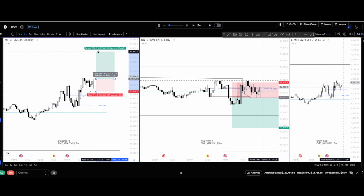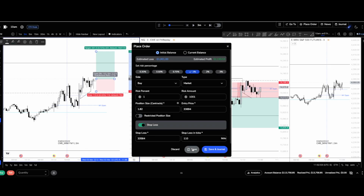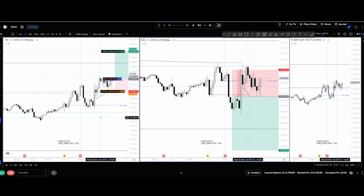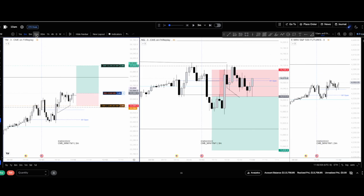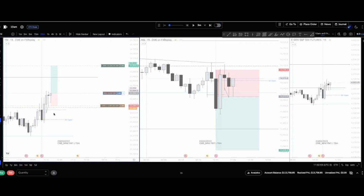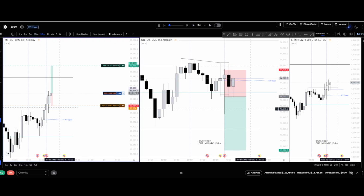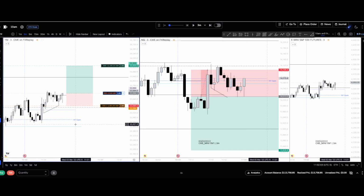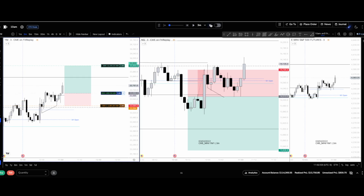as an SMT fill. And then we have that correlated CISD as well. All assets are heading upwards. And then we have the SMT fill. As you can tell, swing point SMT like this. Trading a 30-minute, 15-minute OB, 3-minute CISD. Yeah, this is good.